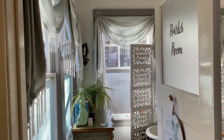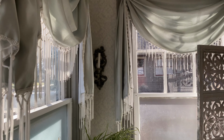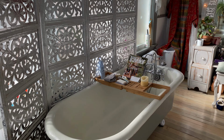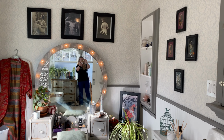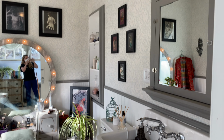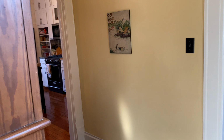One of the favorites is the powder room that looks like a Marilyn Monroe bathroom. Beautiful blue wallpaper, clawfoot soap tub, medicine cabinet. Make any lady feel a little special for pampering.